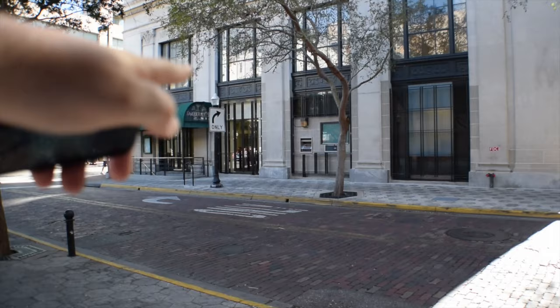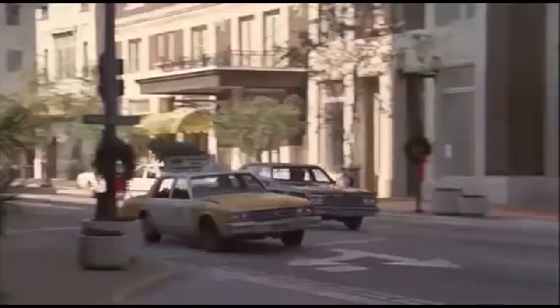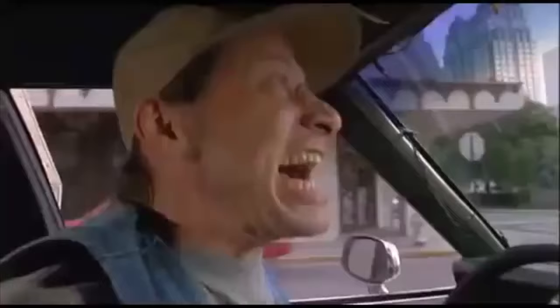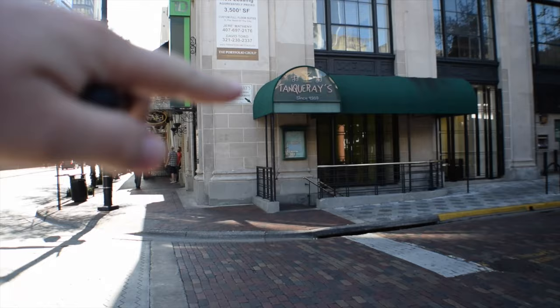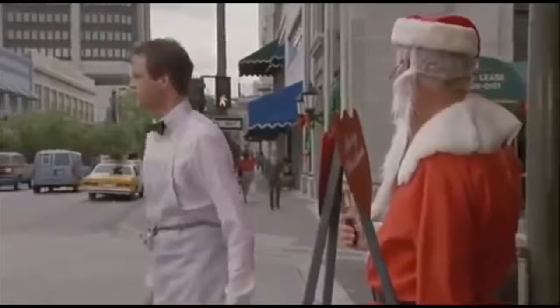You can see that building right there in the background as well. Pull down right here. Harmony would have ran right toward us this way, and right towards where this car is. You can see that overhang in the background. Right where I'm standing is where the fake Santa Claus would have been standing, ringing his bell. Pretty awesome. That right back there is where all the three main characters meet for the first time.